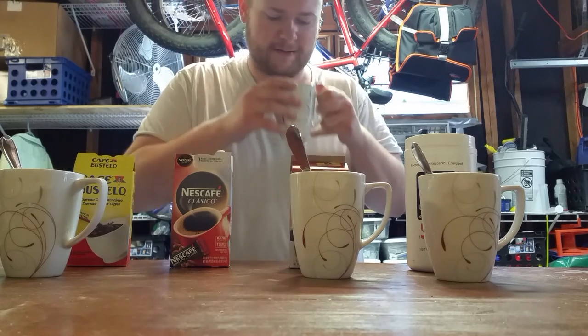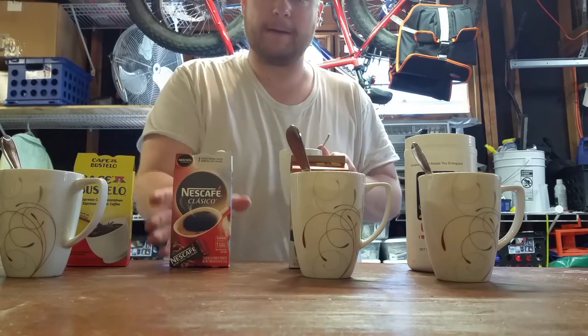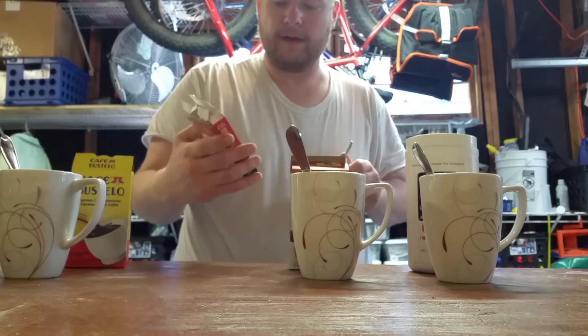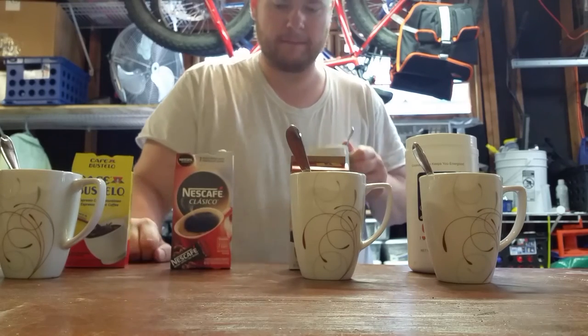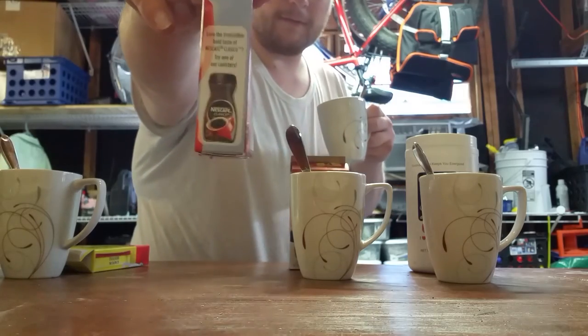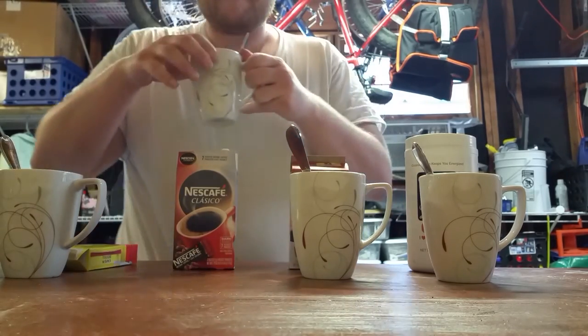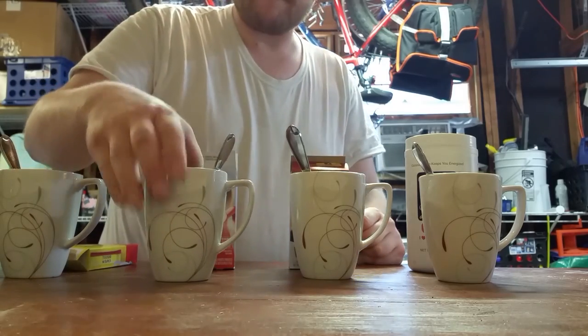That's really good, actually. That's not bad. Yeah, it's not bad at all. This is what I usually bring on camping trips. But I want to try some different ones. Usually I get it in a big bottle. You can see in the photo, there's the bottle right there. But this isn't bad. I could happily drink that.